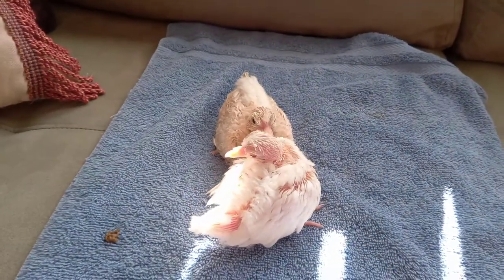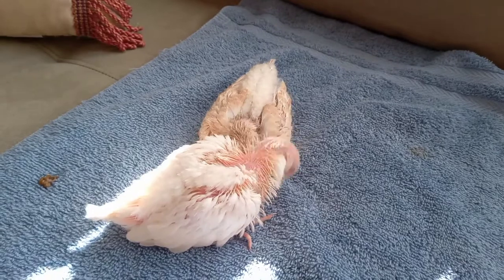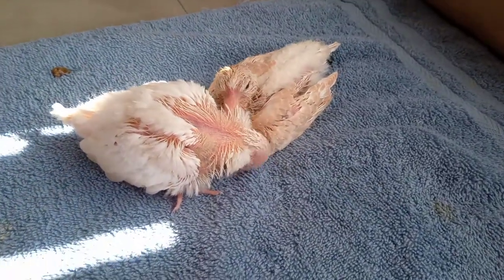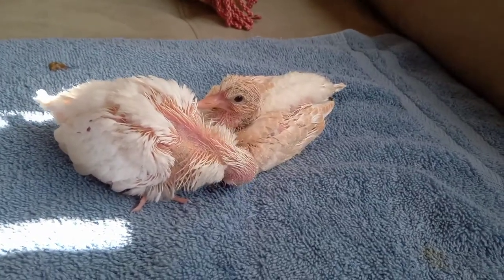And just like the last two clutches, I got one of each, a white and a tangerine. However, unlike the last two clutches, this time an orange one hatched first. And then one day later, we got the white one. Cute little Snowball who's grooming here.